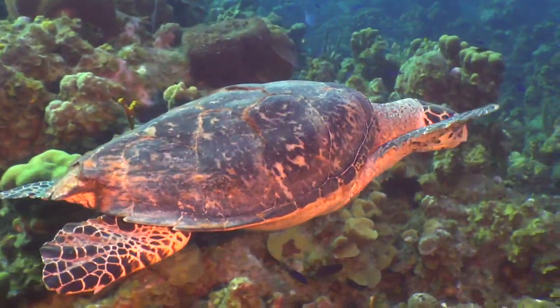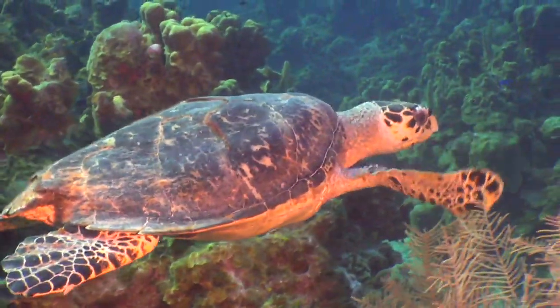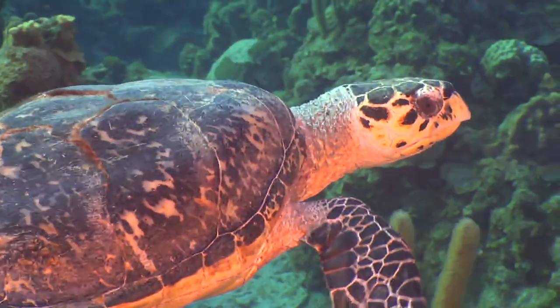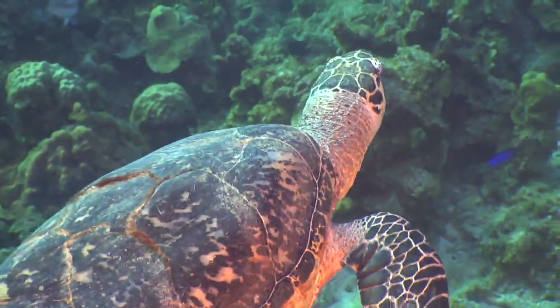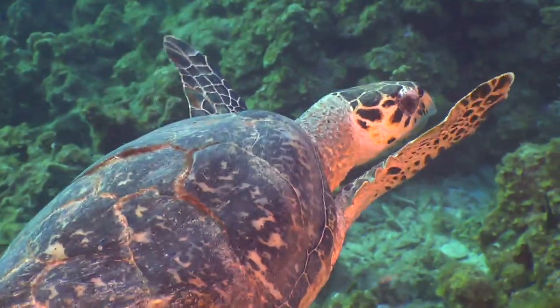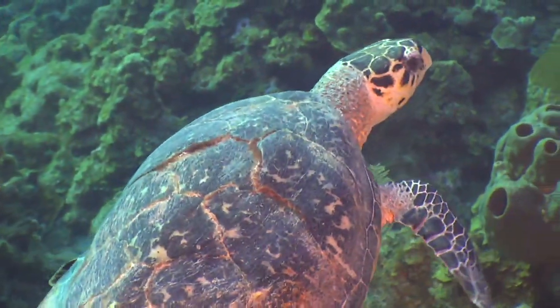Timothy's asking, are turtles territorial, Pat? Well, not really. They're territorial in the sense that they do tend to stick to the same feeding grounds, but they're not really territorial in that they will aggressively defend any sort of territory. As we saw just before, they will have little disputes over food, but that is about it.